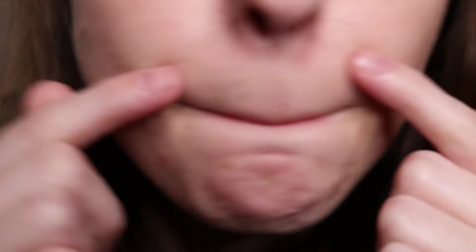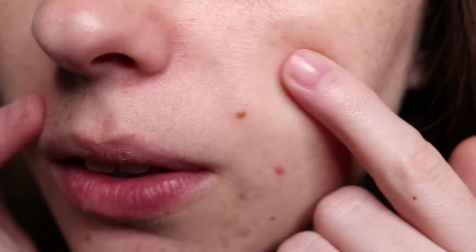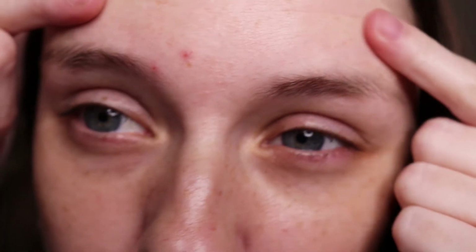The product claims of what they do never specifically say they're gonna control breakouts. It says it's gonna clean the skin, it's gonna exfoliate the skin, it's gonna age minimize, because that's the whole theme of the line. As far as my pores, these are what they are looking like after a month of using the pore minimizer.